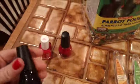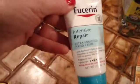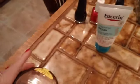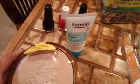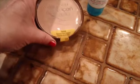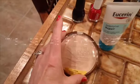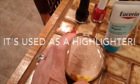Nail polish and some black nail polish and some Eucerin Intensive Repair and some Wet n Wild Reserve Your Cabana. This is a bronzer, believe it or not. I haven't tried it. I've heard so many people talking about it, so I saw it today.